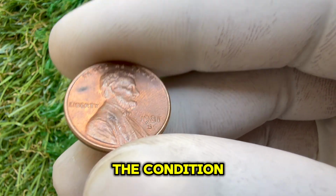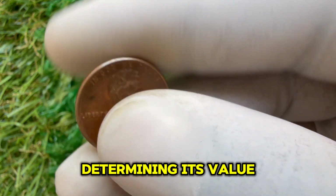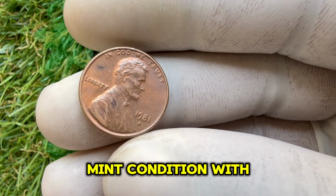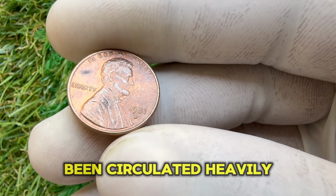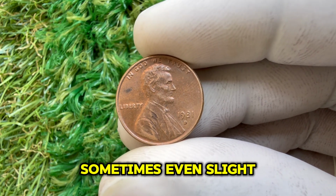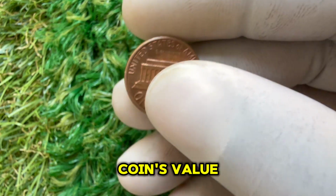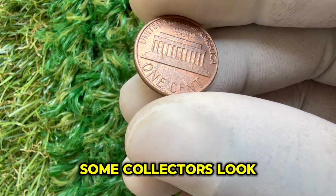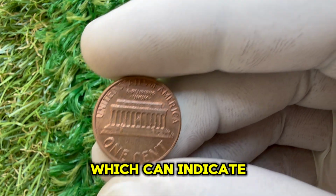Check the condition. The condition of the penny is one of the most important factors in determining its value. A coin in mint condition, with no visible wear or damage, will be worth far more than one that has been circulated heavily. Look for unique variations. Sometimes, even slight variations in the design or the quality of the strike can increase a coin's value. Some collectors look for specific die marks, such as a crack in the die, which can indicate rarity.